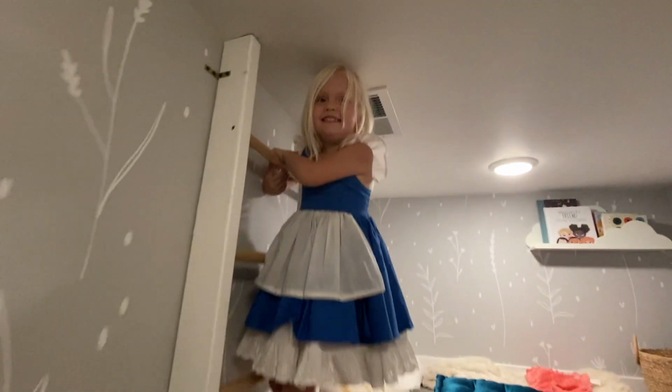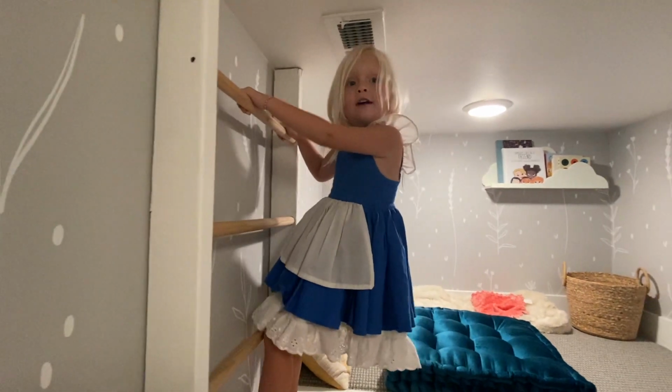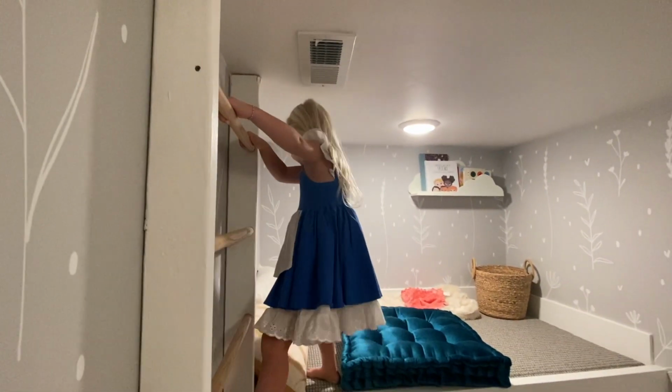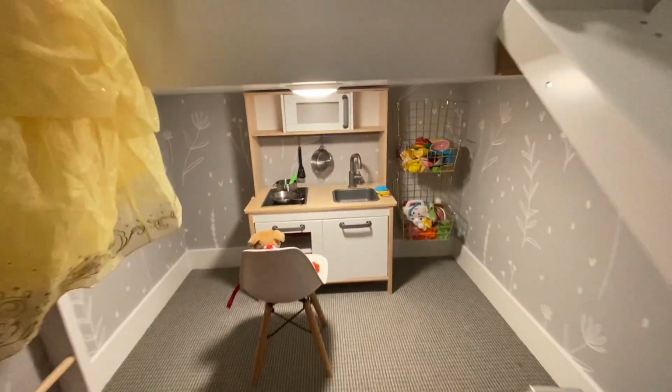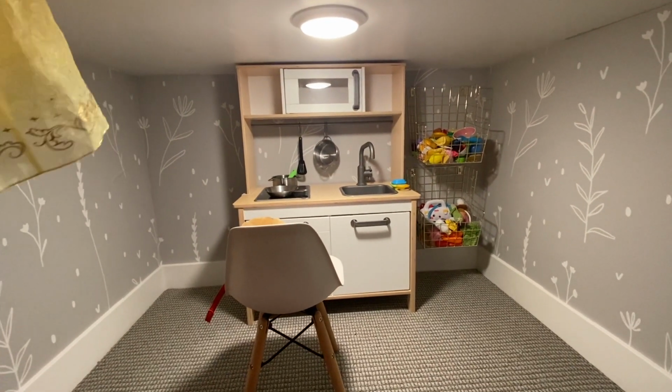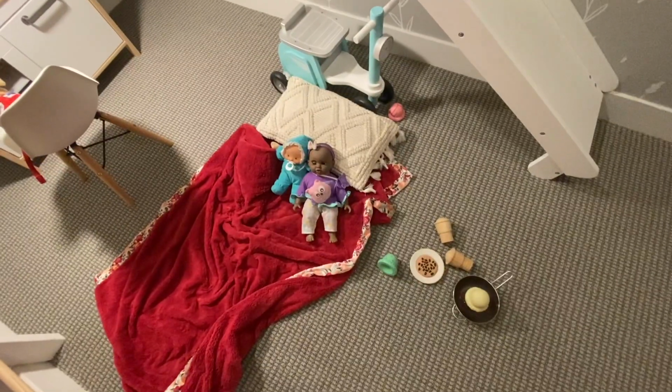Is that scary up there? No. I can climb up here and watch it. She's just yodeling. So anyway, you have a kitchen down here? Yeah. That is a cool kitchen. And there's babies in my bed. There are babies in your bed.